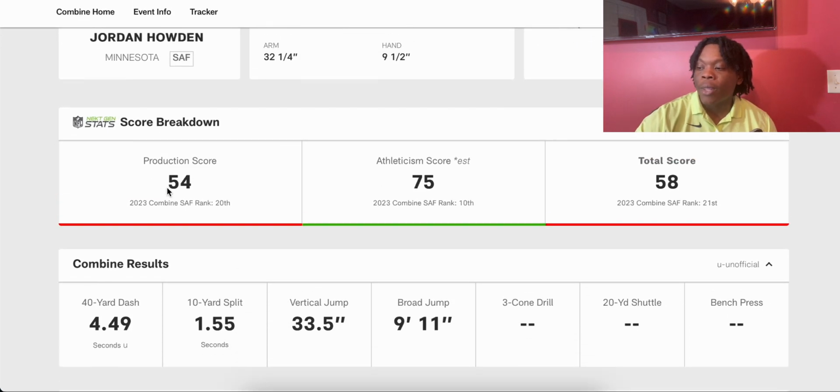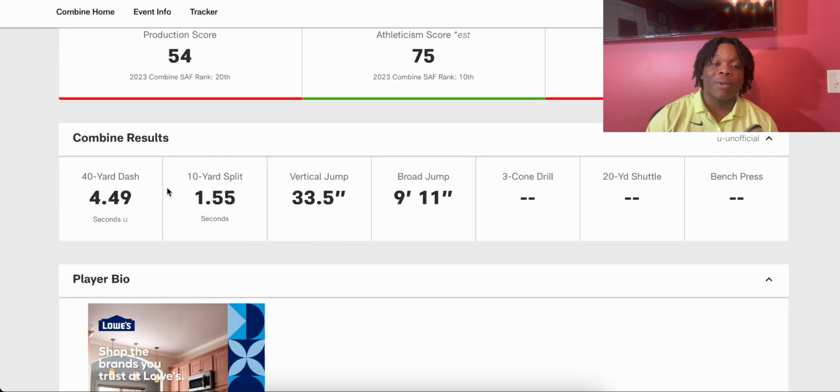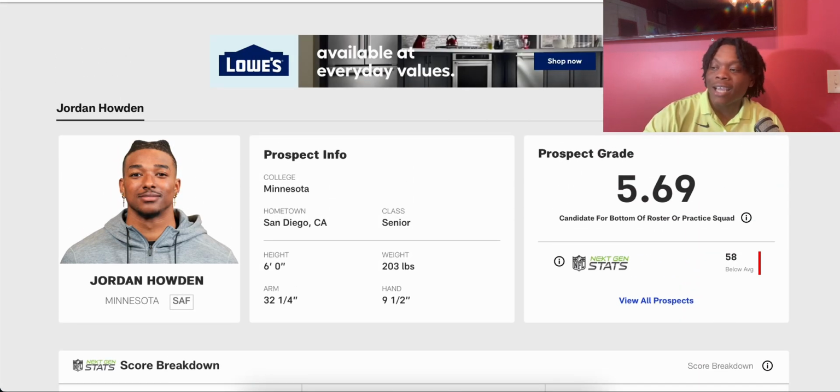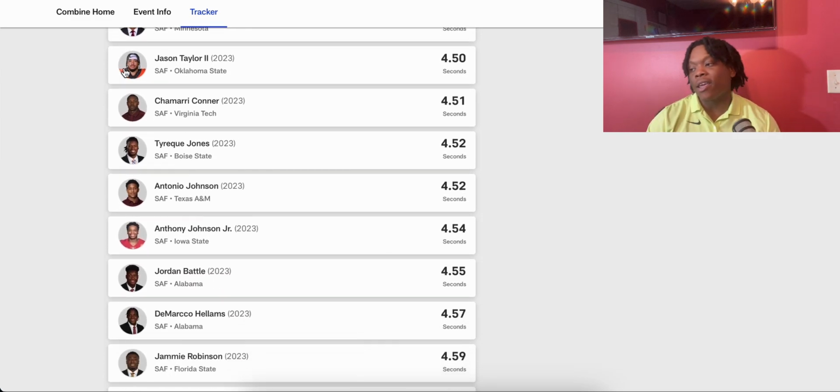6', 203. We see the scores. They're not really high, but he displayed that athleticism. I think a team is going to take a chance on him, and he's going to get an opportunity to show exactly what he did for Minnesota in the NFL. With any prospect, there are some things to clean up on tape, but all we can ask out of a guy is to do his best. I think he put his best foot forward today, and that's why I'm high on him.